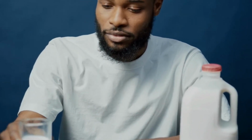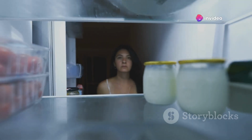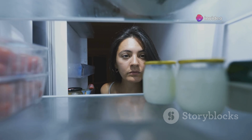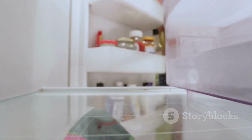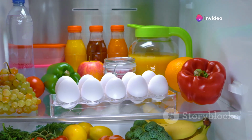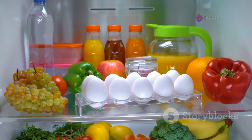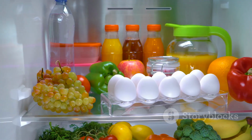But there's a catch. Milk spoils quickly if it's not kept cold. Warm temperatures can turn it sour in just a few hours, making proper storage crucial for both safety and taste. In the fridge, milk can last 5-7 days past its sell-by date if stored below 40 degrees Fahrenheit. Always keep it in the main compartment, not the door, where temperatures fluctuate more. The main fridge stays consistently cold, helping your milk stay fresh longer and reducing waste.